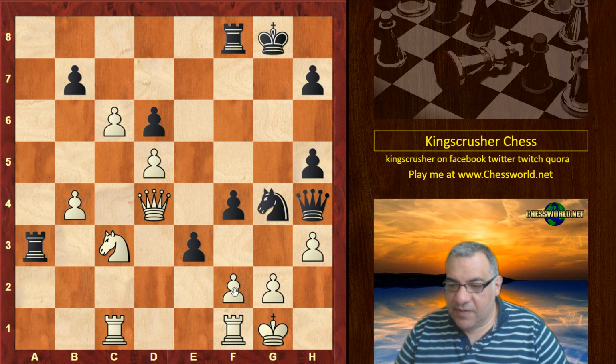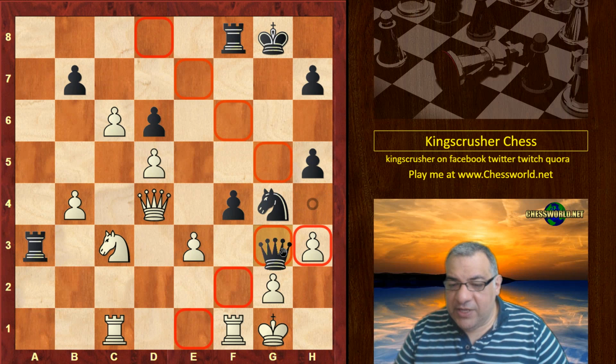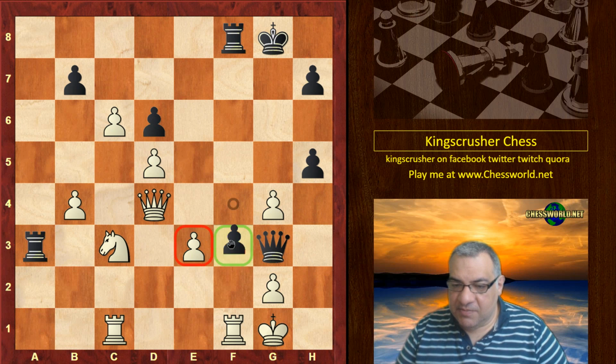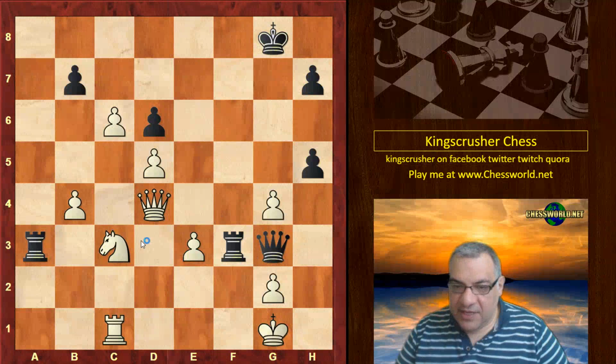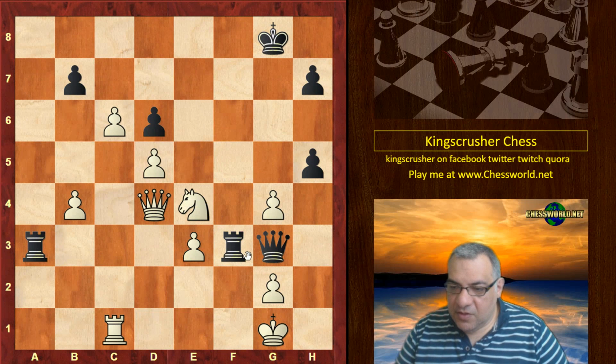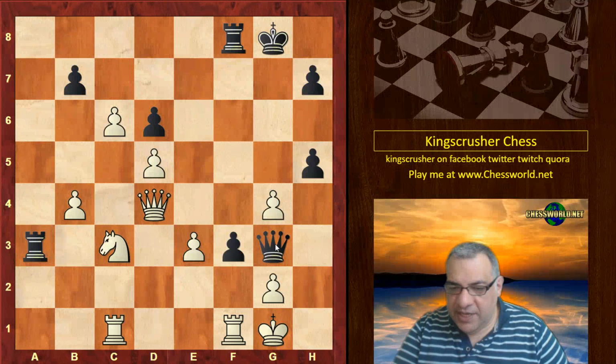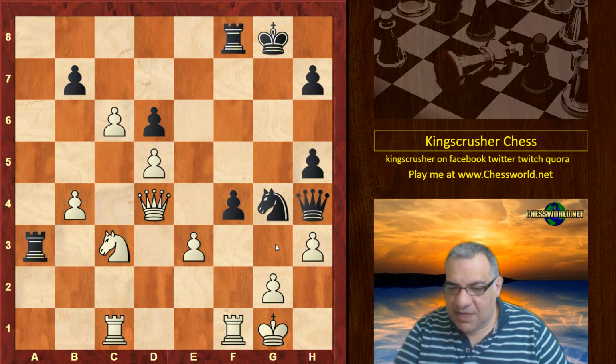If, say, he took care, queen g3, I think we snap off the knight. And it doesn't matter about f3, we could just take here and then knight e4, and that's kind of the end of black there. So yeah, black has to be tricky how he's managing his attack here.